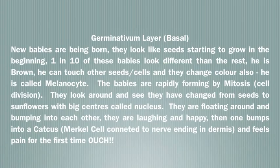The babies are rapidly forming by mitosis, which is cell division. They look around and see that they have changed from seeds to sunflowers with big centres called nucleus. They are floating around and bumping into each other. They are laughing and happy. Then one bumps into a cactus, a Merkel cell connected to a nerve ending in the dermis, and feels pain for the first time. Ouch!